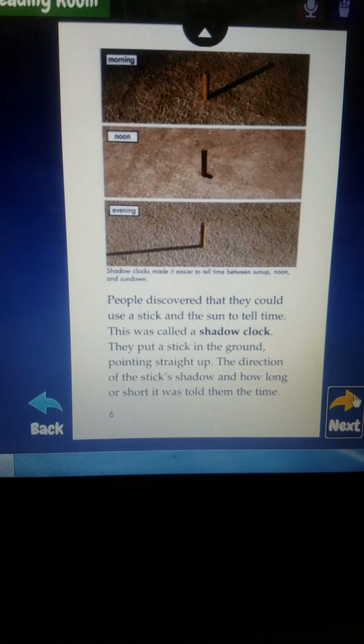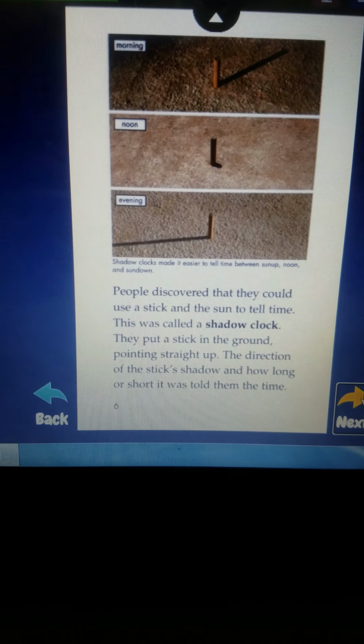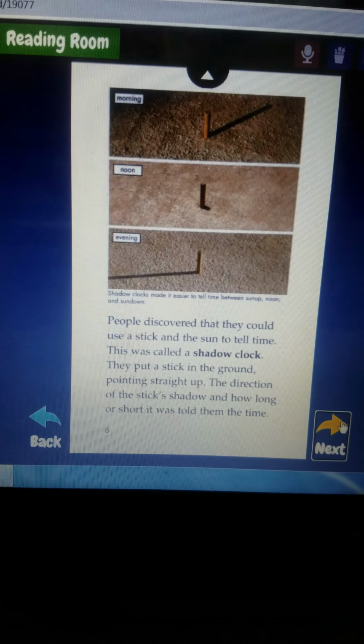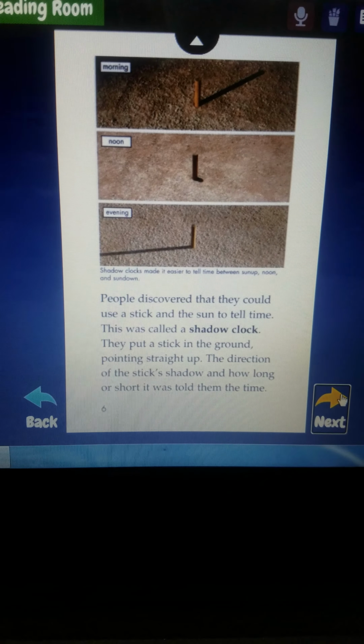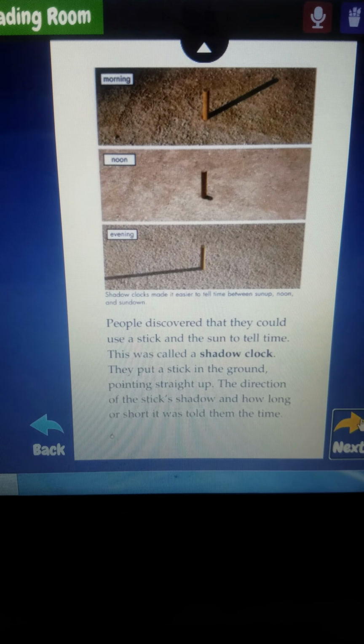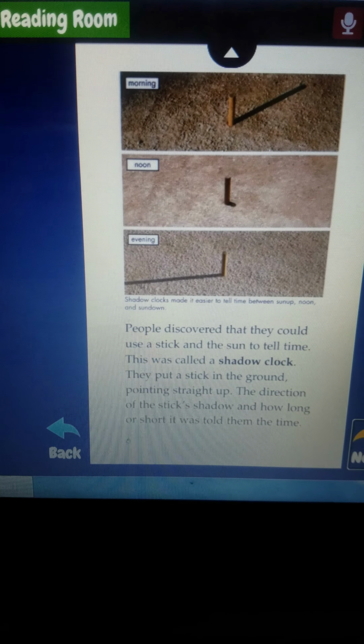People discovered that they could use a stick and the sun to tell time. This was called a shadow clock. They put a stick in the ground, pointing straight up. The direction of the stick's shadow and how long or short it was told them the time.